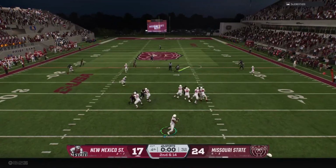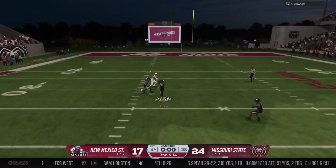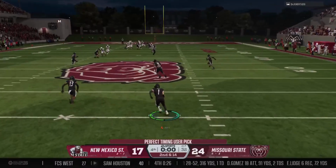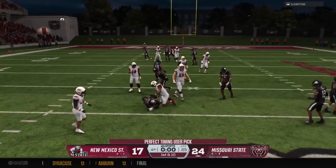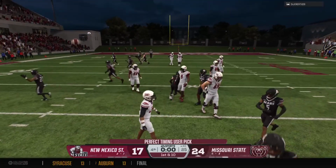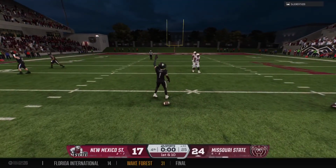Gotta find a completion on this one. He's taking a deep shot late in the game. And that is interception number 3 on the day. And a tremendous way for this defense to finish. The interception as the clock reaches 0.